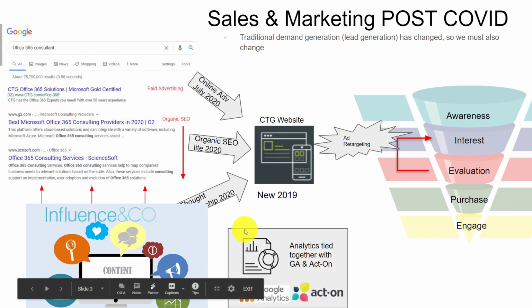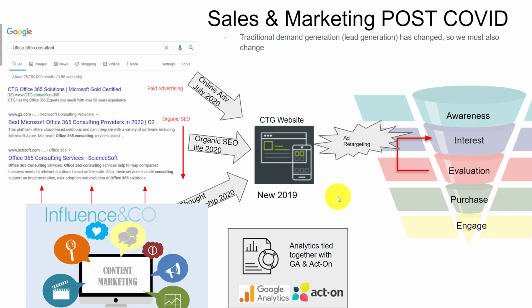And finally, we're tying it all together with analytics, which are tied together with Google Analytics and Acton. You can't see it because of this, but Google's logo and Acton's logo are here. So that's how I'm communicating the system. I hope that's what you're looking for.